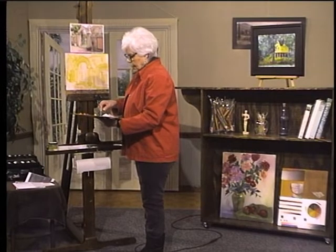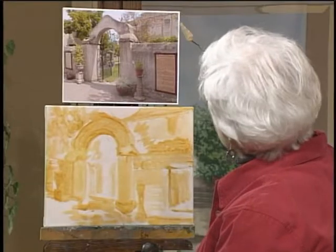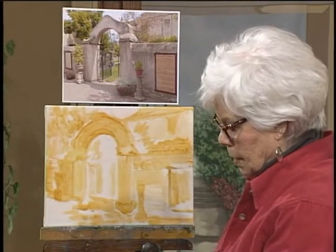I'm making one heck of a big pile of gray here. Is it close? No, it's a little too yellow yet.